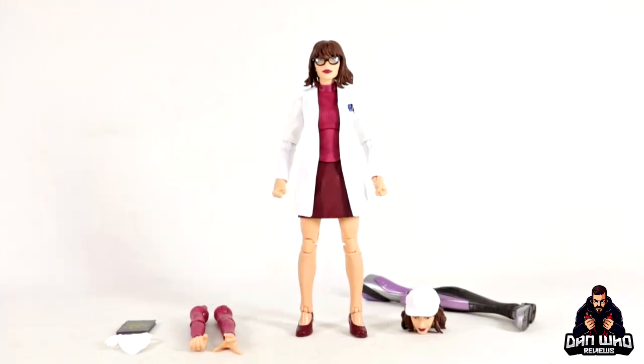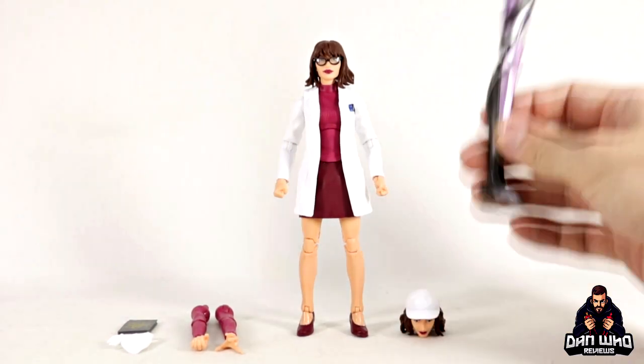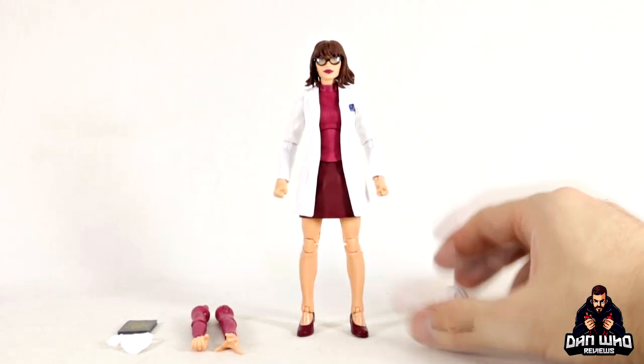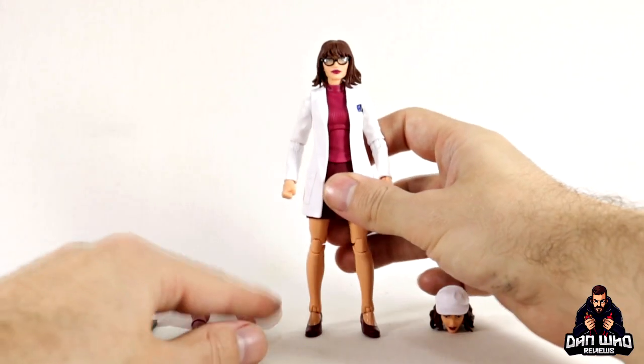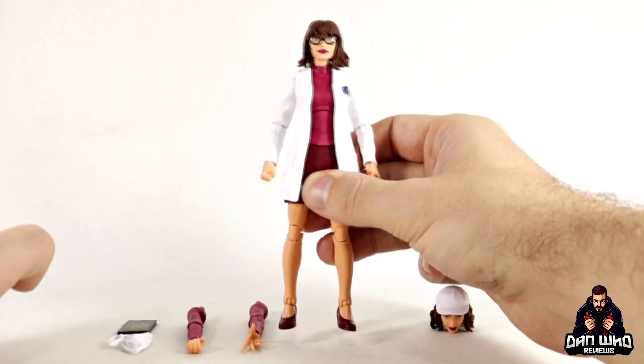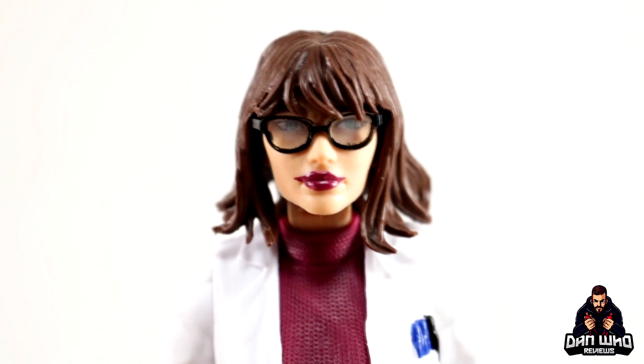So here we have Moira out of the box with all of her accessories, and it's clear that the accessory budget went to Moira because she comes with the most. She also comes with the Build-A-Figure leg that we're going to look at in a separate video. Move that to the side and let's concentrate on Moira. So let's zoom in and see what we've got, because as I said, you can get two completely different looks in this one figure. So first up, let's look at scientist Moira MacTaggert.